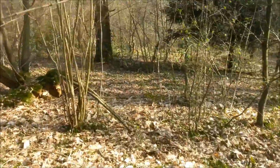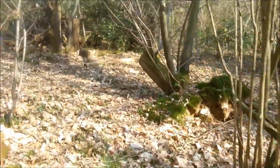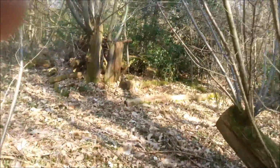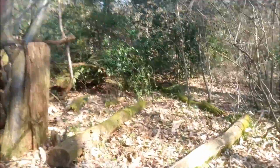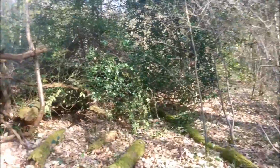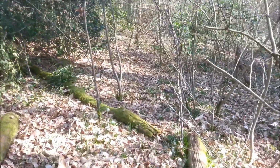Taking you over to where eventually will be a new bug hotel. It's also going to be known as the cave and a storytelling area.